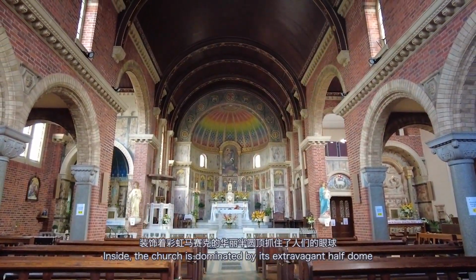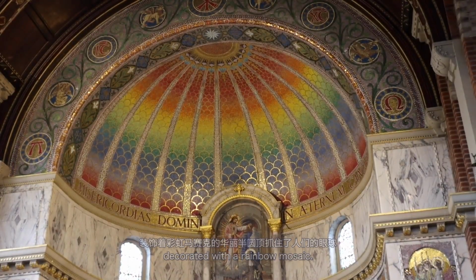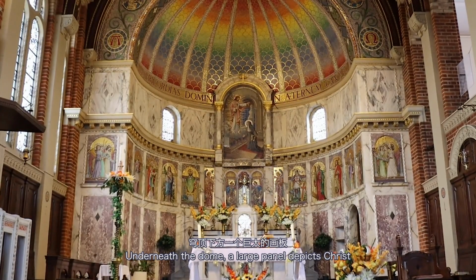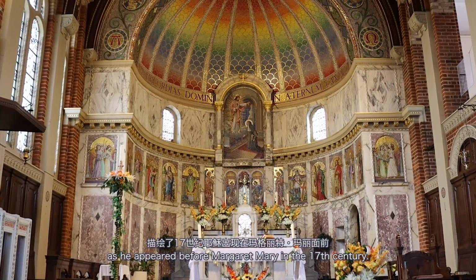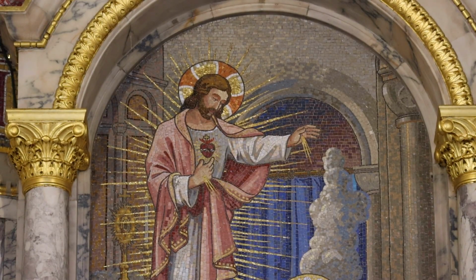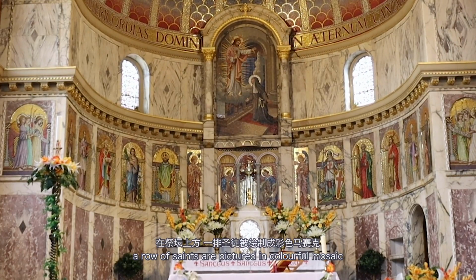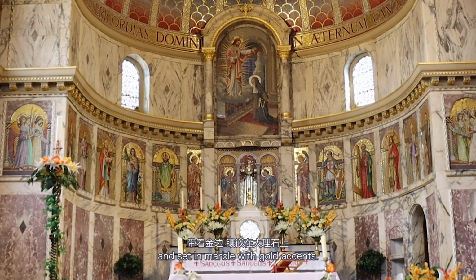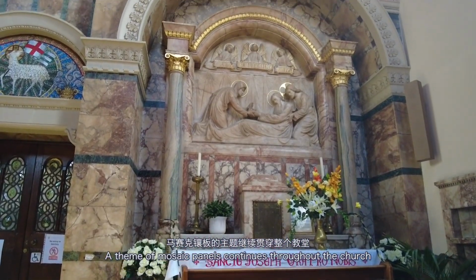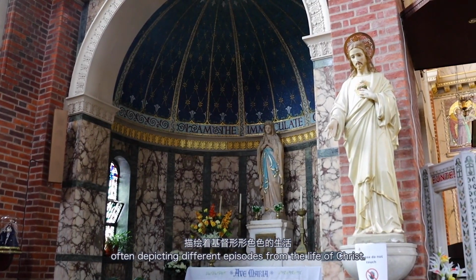Inside, the church is dominated by its extravagant half-dome decorated with a rainbow mosaic. Underneath the dome, a large panel depicts Christ as he appeared before Margaret Mary in the 17th century, his red heart central in his chest. Above the altar, a row of saints are pictured in colourful mosaic and set in marble with gold accents. A theme of mosaic panels continues throughout the church, often depicting different episodes from the life of Christ.